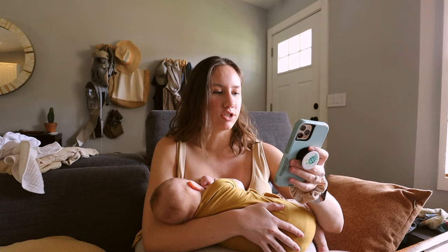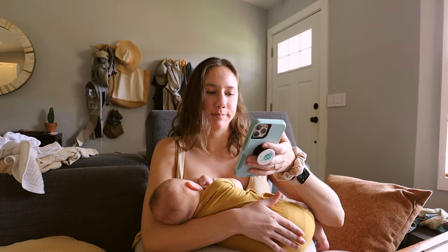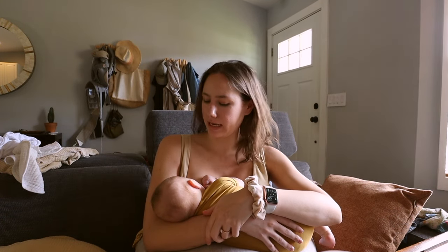Starting on the right side. It is 1:20 in the afternoon. She just slept for an hour and a half while I was wearing her. And now she's gonna eat on the right side and then the left side. And then we're gonna have some playtime.